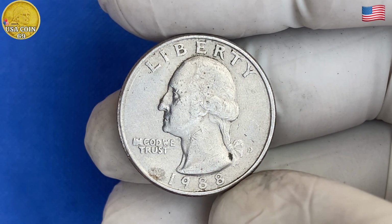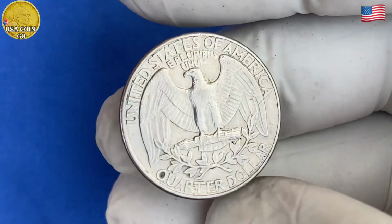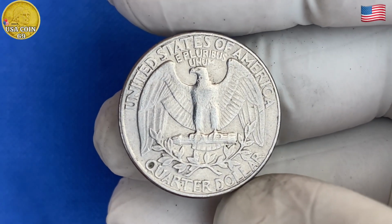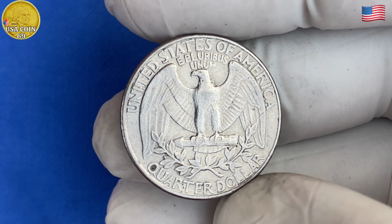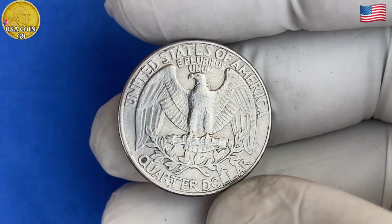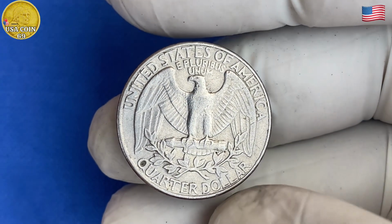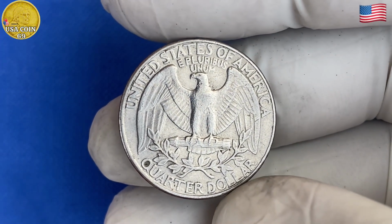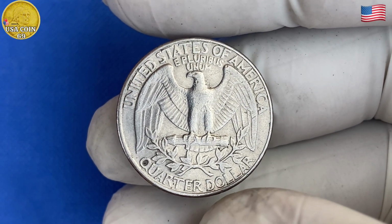Collectors are always on the lookout for these types of coins because they are considered the pinnacle of coin collecting. But let's not forget about one more key component: the demand from coin collectors. The world of numismatics is driven by the interest and passion of collectors who are always seeking out rare and significant coins to add to their collections. As more collectors vie for the same rare coins, the price of those coins increases.